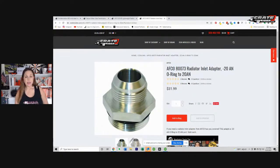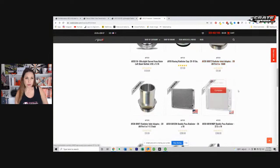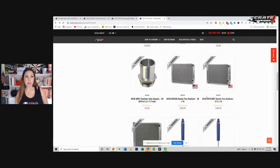So whether you want a -20 or a -16, whatever your radiator hose is, that's what you're going to go with. And so I have all 3 of those in stock as well. So there's what we say -20, that's the inlet that's going into a -16, or here's to the 1.5 inch. And you can use any one of those to be able to adapt it to your particular radiator hose and your thermo spacer, water outlet, all of that.